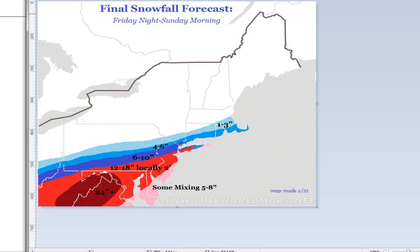So this is my updated snowfall map. I just put this out on the blog. For the most part, southern areas, very consistent. I had to show here, though, that there is going to be a sharp cutoff. Now, this is my interpretation of looking at a numerous amount of models. Some models are south of this. For example, the European model is south of this. I acknowledge that. But based on what I'm seeing, and I'll show you in a moment, this is what I'm going with.